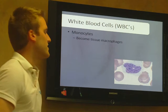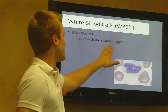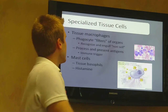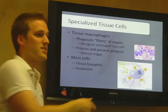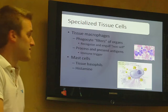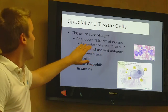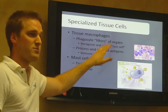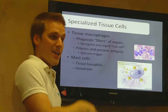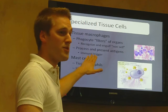And we have monocytes. Monocytes are what become macrophages. And you can see here from the root word, we have another phagocyte here. Tissue macrophages are the filters. This is when we look at the lymph nodes. They're just full of macrophages. And they're going to filter all the lymph that comes through, and they're going to recognize what cells belong and what cells don't belong. Then they're going to take the cells that don't belong and eat them up, and then they're going to actually trigger the immune system.